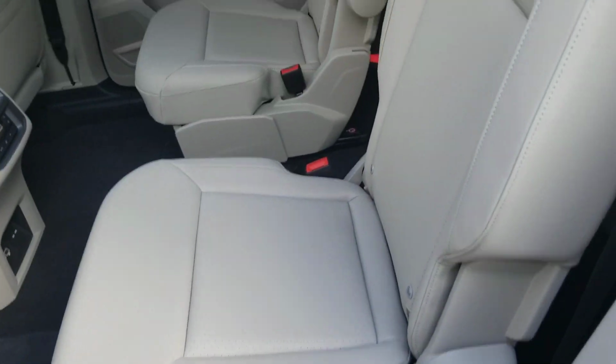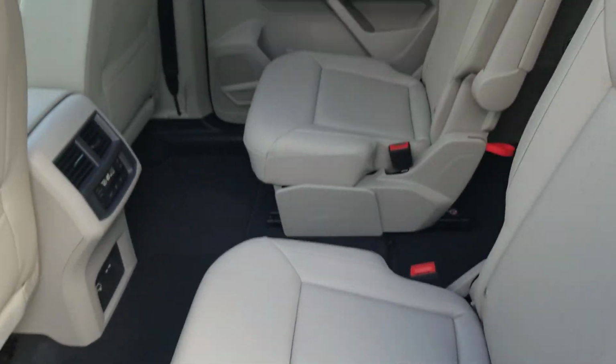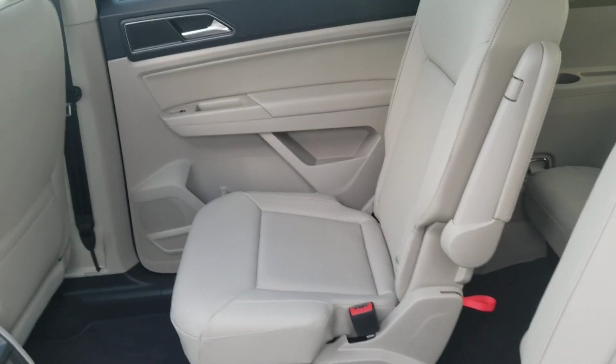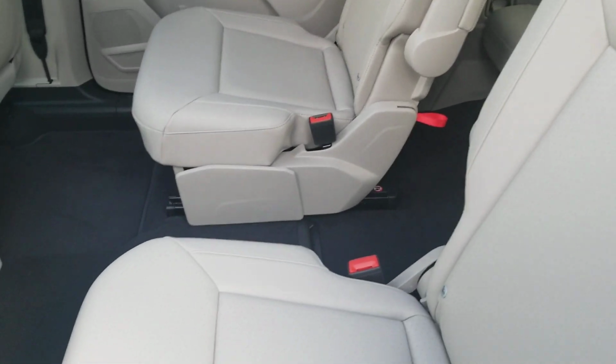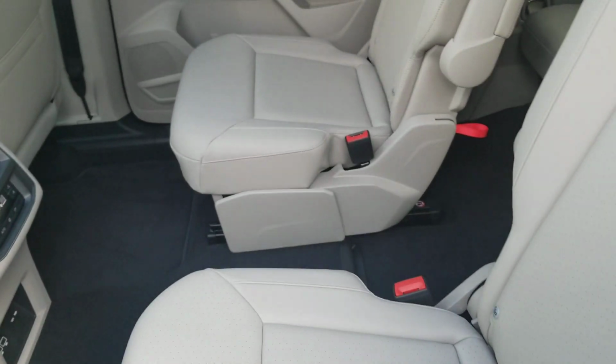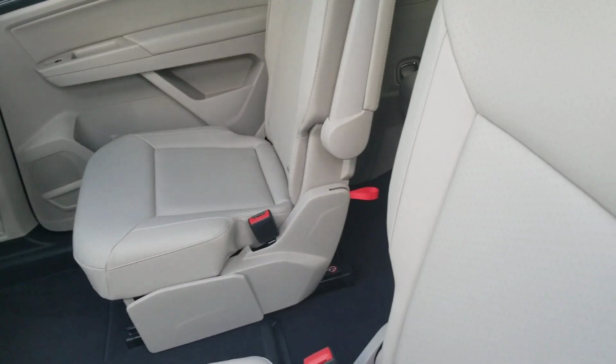It locks. There's also a lever underneath. Lift up, and I can push that seat back. There's a look at that seat back in place. Again, this comes with a bench option as well. This is a captain's chair option. You're a 7-seater with the bench option, a 6-seater with the captain's chair option. These cars are designed where you don't have to have a captain's chair just to have ease of access to the back row.